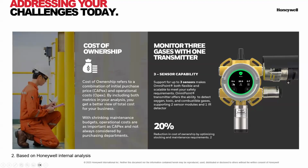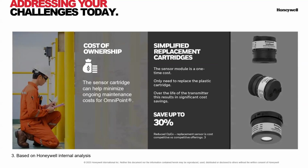So this is just showing you the 3 sensor configuration and sensor capabilities here. Going over OPEX, we're very competitive, and we will continue to be very competitive. What we really wanted to do is spend some time designing costs out of the parts that you replace most frequently, right? That's going to be your sensor cartridges. We've redesigned from stainless steel to more polycarbonate, so there are some really big savings to be had with replacement sensors.